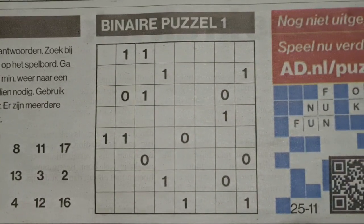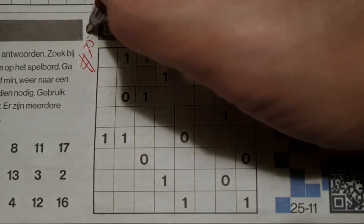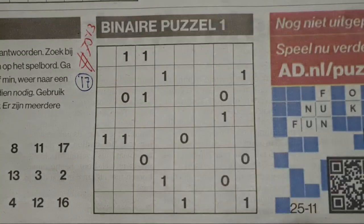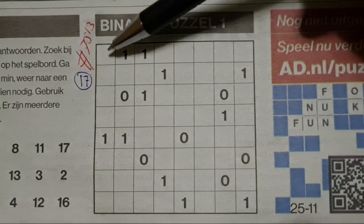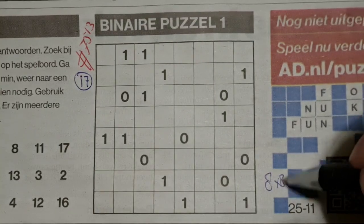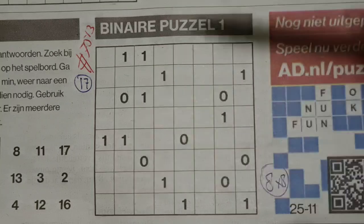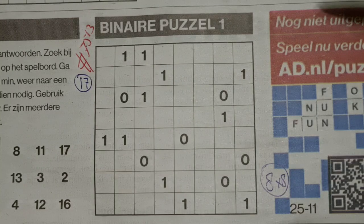This one will be number 7513. Before I start, I always count the printed digits. This one is 17 printed digits. And what kind of binary puzzle is this one? Let me count. 1, 2, 3, 4, 5, 6, 7, 8 by 8 binary puzzle. That means in a row or in a column, there are always 4 ones and 4 O's. Alright, so let's get started.